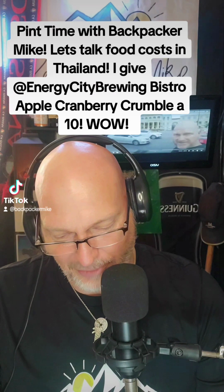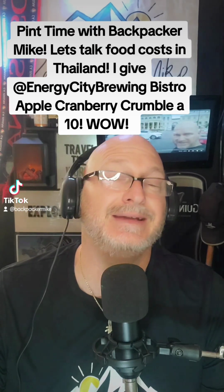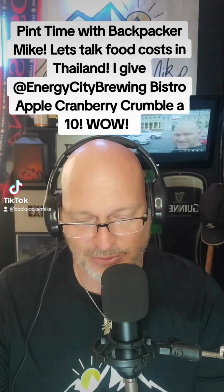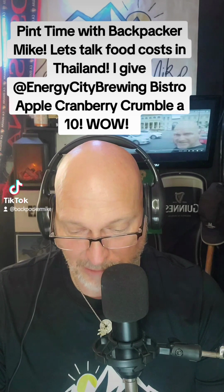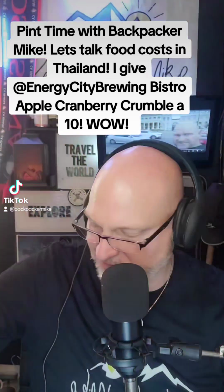It was brewed for Energy City Brewing Company by Church Street Brewing Company in Itasca, Illinois. Interesting how they do all this stuff, but it's a Berliner Weiss beer with apples, cranberry, cinnamon, and brown sugar, and it contains real fruit puree, so pretty amazing. Comes in at 6.5% on the Richter scale, so I'm really super excited to try this for you guys.